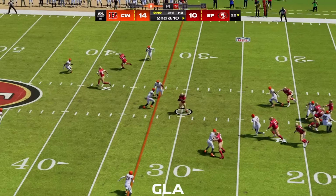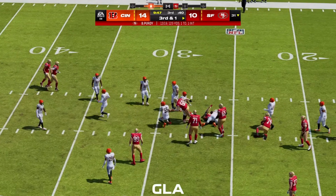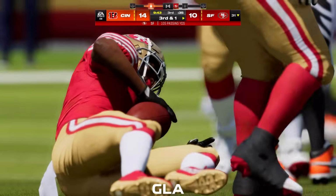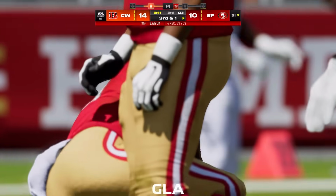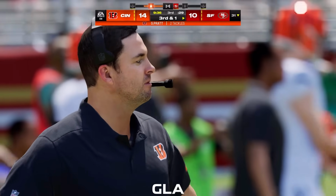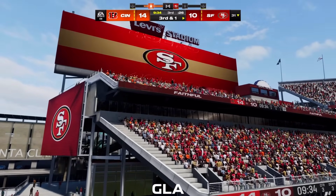Back to the air on second down, Purdy. That's over the middle and caught by Ayuk. 9 yards, not quite enough, and they'll be left now with 3rd and 1. I always laugh when people say, what's the toughest route to defend? And I'm like, any of them, especially if it's a good receiver. That makes things very difficult.